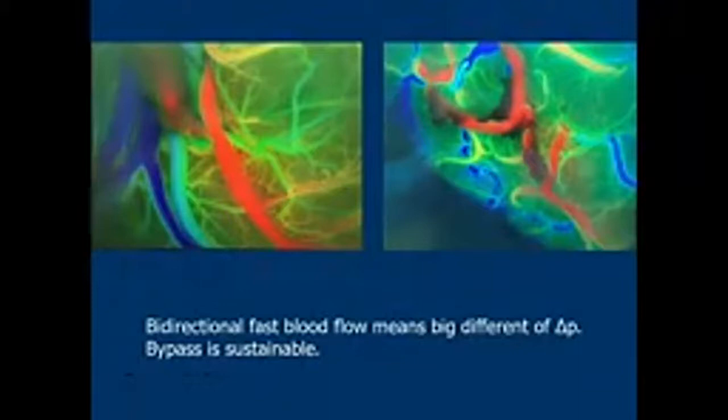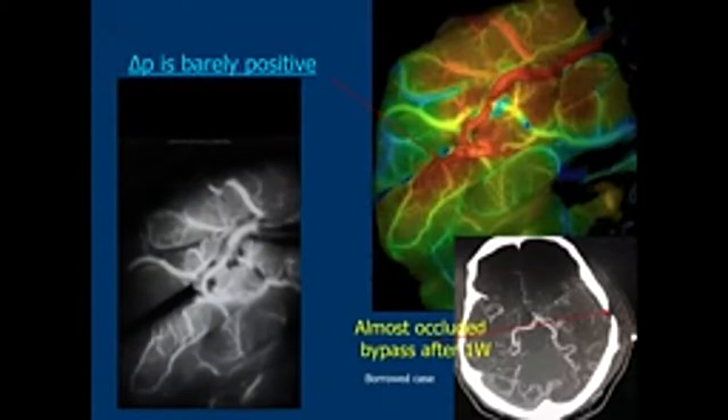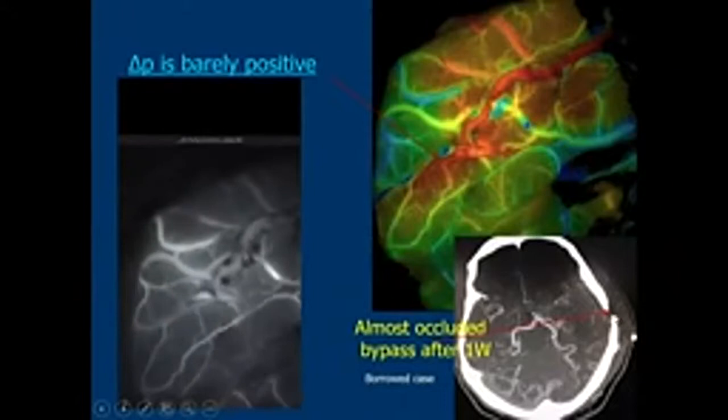Like this patient, this is a single bypass. This is the donor artery. We can see the blood flow come to the recipient artery. It's bidirectional, and this is a double bypass. We can see this is a stoma, another stoma, and the flow goes bilateral. So this is a video I borrowed from another neurosurgeon. We can see the blood flow stopped here, and the delta P is barely positive from the donor artery. So after only 1 week, we can see the bypass was almost occluded. So this kind of delta P was too small.